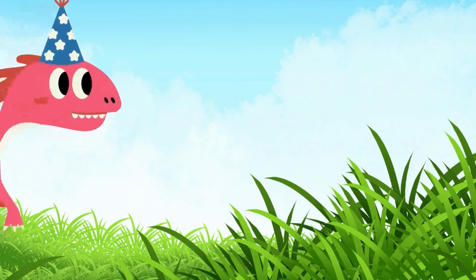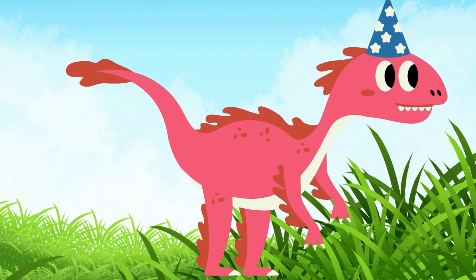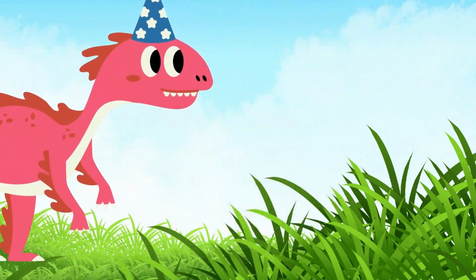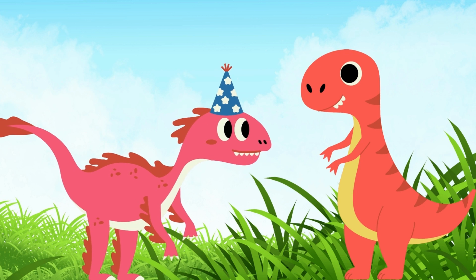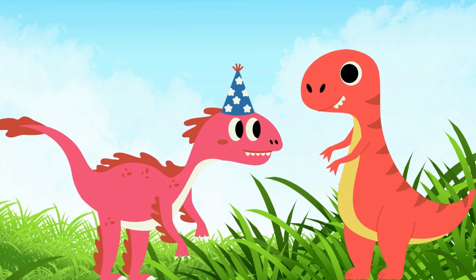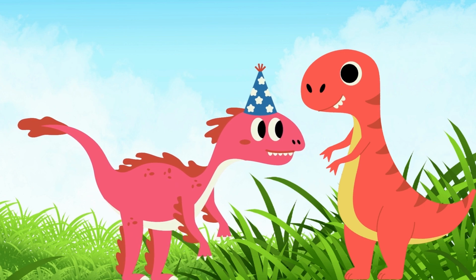Now, meet Penny the Triceratops. Penny is sweet and pink. Can you say pink? Pink. Fantastic. Pink is the color of love and affection. Penny loves to make friends with her pink horns.